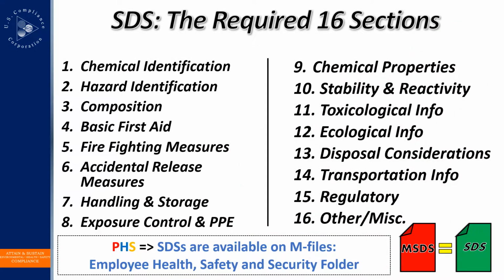Know that it is your right as an employee to access safety data sheets for the materials and chemicals that you're using at any time that you wish. You can go and find the safety data sheets for all those materials by going to the M-Files and moving to the employee health and then the safety and security folders to find those safety data sheets. When you pull them up, you're going to see that they're organized into 16 different sections.